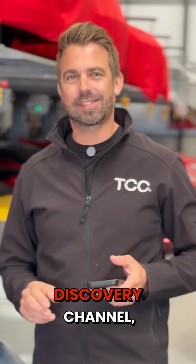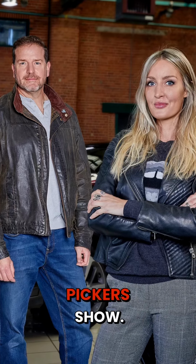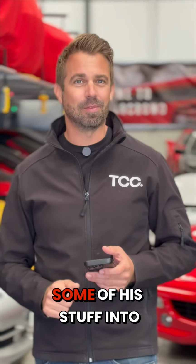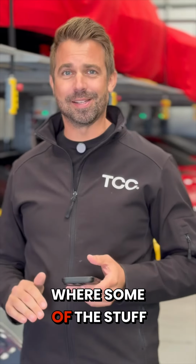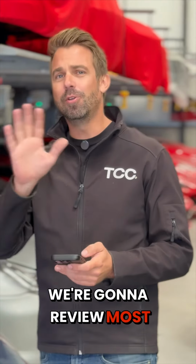stuff. He's been on Discovery Channel, loads of stuff, working with Drew Pritchard and also with Helen Stanley as well, our good friend on the Motor Pickers show. Definitely a good TV personality, great taste in cars most of the time. However, we have had the liberty of taking some of his stuff into our storage unit, and believe me, the Festival of the Unexceptional is actually probably a league above where some of the stuff he's got in his shed is. However, we're going to be kind today and we're going to review most of the nice stuff.